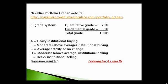But in his book, he has a whole chapter on it, and he'll tell you basically it boils down to a big institutional movement in or out of stock. Now, if a stock has an A for quant, then that means there's heavy institutional buying at the time. If it has a B, it's moderately heavy buying. Navalere doesn't like anything boring, so he doesn't like C-rated stocks.